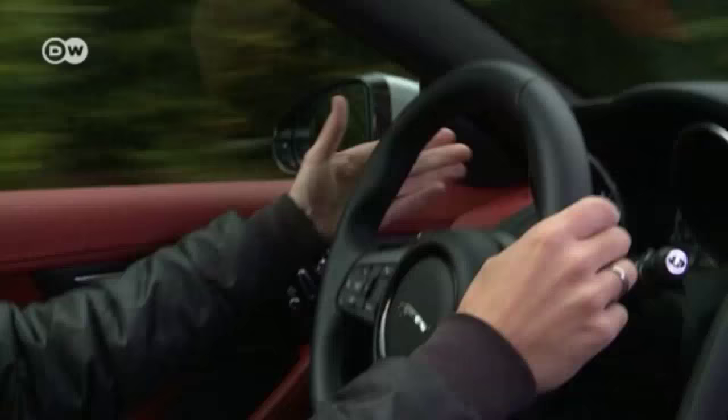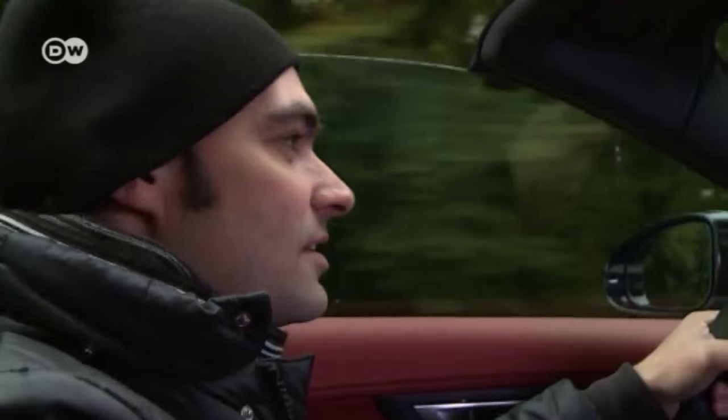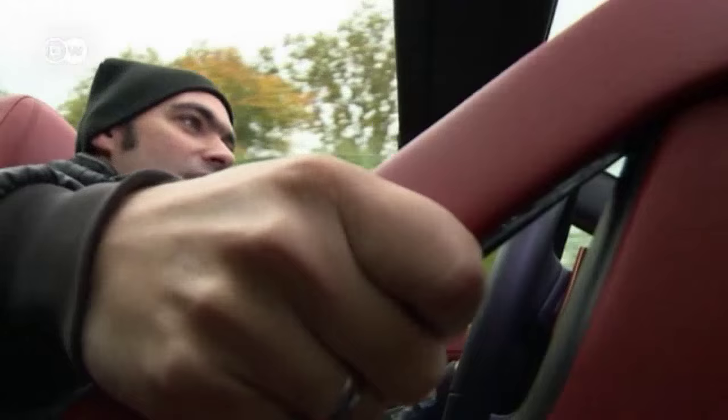Matis likes the way the instrument display is set out. The steering wheel has a sound grip. This handhold here is not really any use to the driver. It's presumably there for the passenger to hold on when the driver decides to put their foot down.